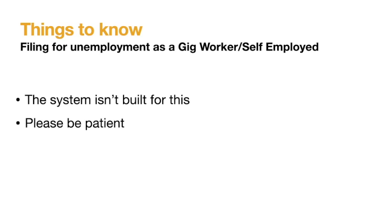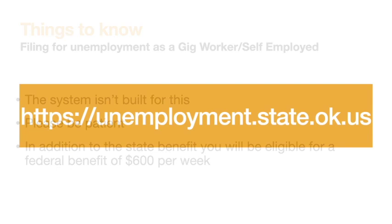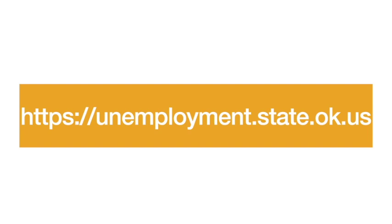In addition to the state benefit, you'll be eligible for a federal benefit of $600 per week. So the first step in the process is to go to the unemployment website for the state of Oklahoma. So why don't you hit pause and go ahead and call that up on another browser page, and you can follow along as we go down through the process.